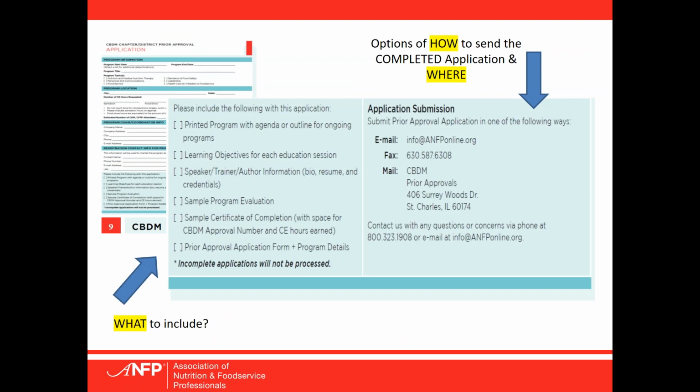So then, how do we send this? Very simple. You've got the options down below of emailing it to info@anfponline.org. You can also fax it. I know we do still fax in long-term care, as amazing as that seems. Or you can mail it, snail mail, and it will go to the CBDM prior approval.